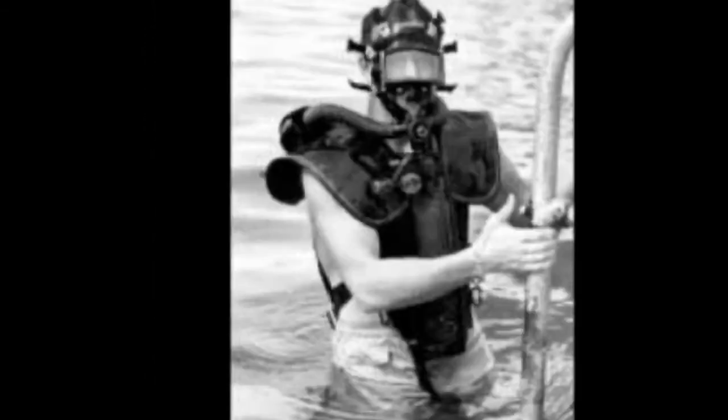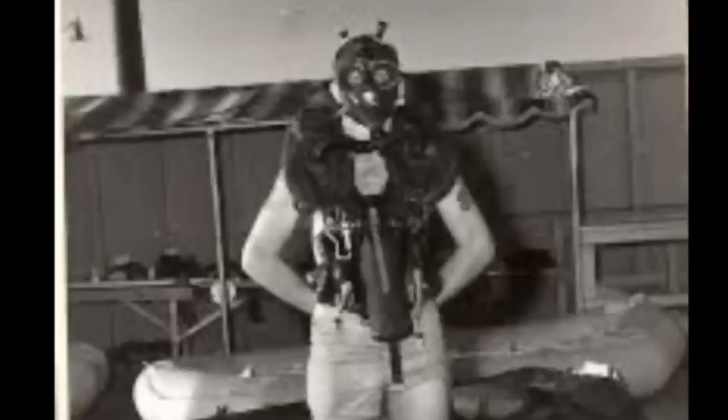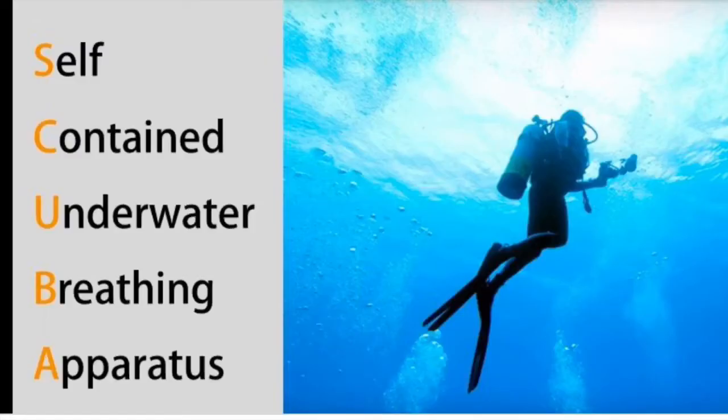The first practical diving equipment was created by Henry Fleuss in 1878. During World War II, the Germans, British, and Italians used oxygen rebreathers for combat divers. In 1952, Major Christian J. Lambertsen made a modification to the oxygen rebreather and called it Scuba, self-contained underwater breathing apparatus.